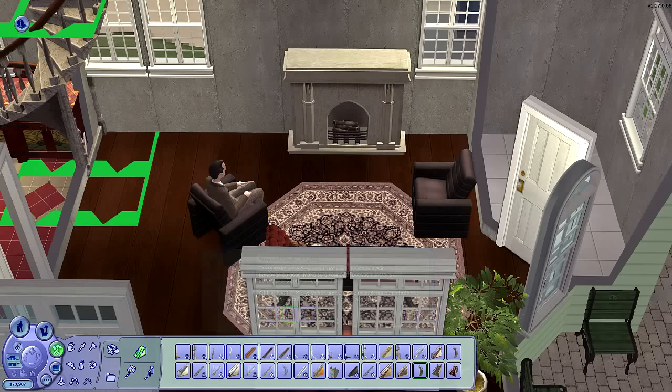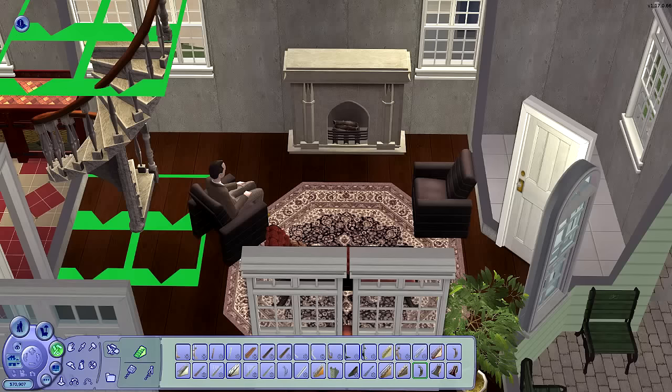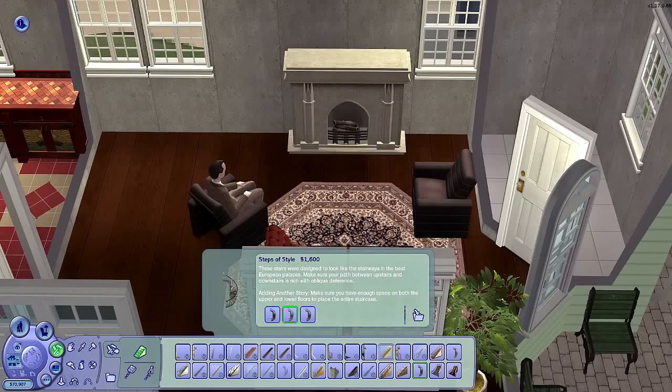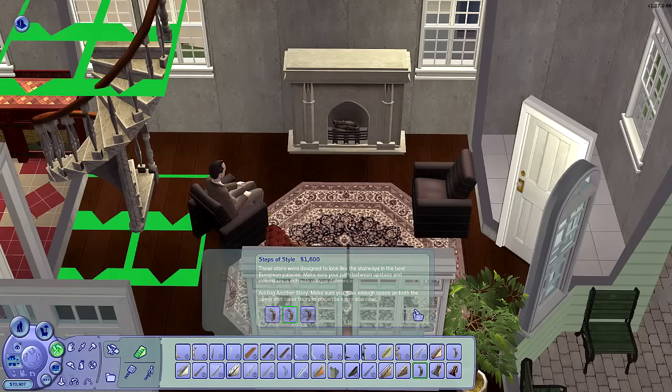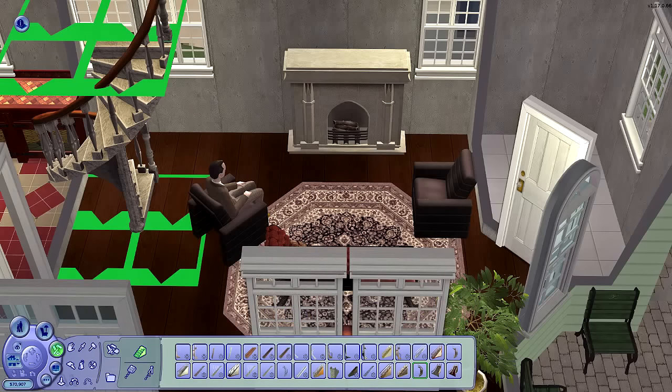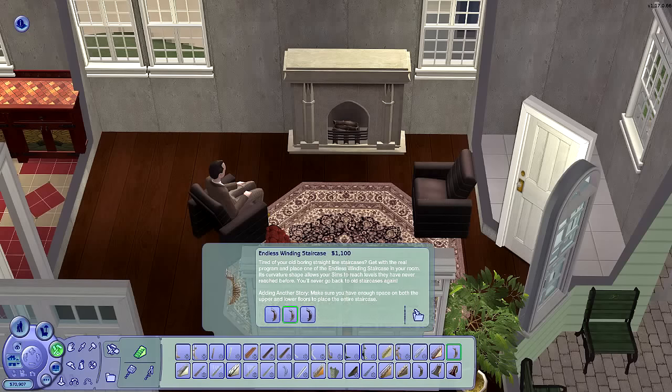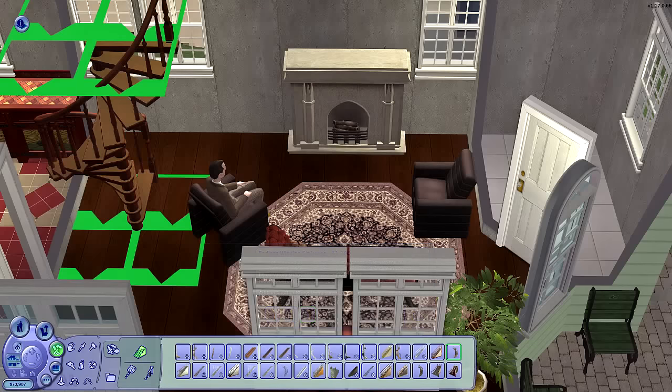And let's see if this is... Oh, that's... marble. No. I don't think I want marble. Let's see. No, I don't think so. This is not really a marble house. So what other choices do I have here? Recolors of this. Ah, there we go.